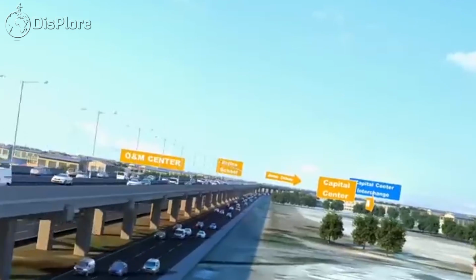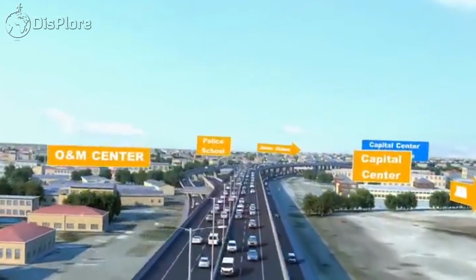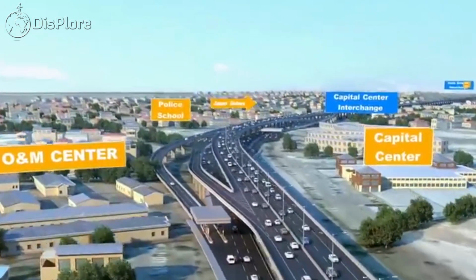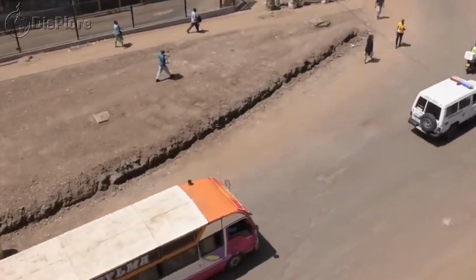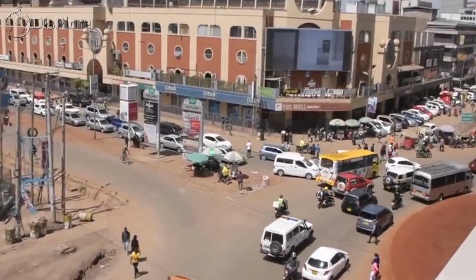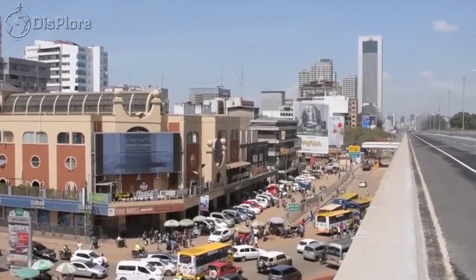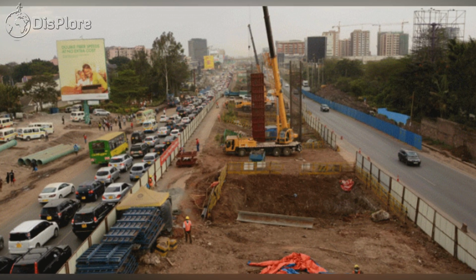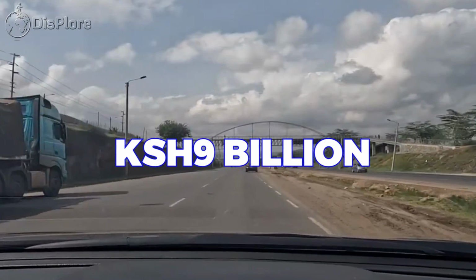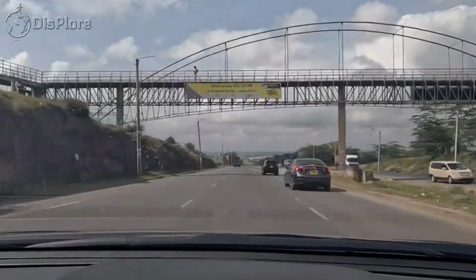Transport Cabinet Secretary James Macharia stated that so far 11,000 vehicles have been registered to use the road and about 7,000 have enlisted to use the electronic toll collection system. The expressway is going to help decongest the city. We're excited to launch it this morning, he stated. The CS added that the government is set to rehabilitate the old Mombasa Road at the cost of 9 billion Kenyan shillings to also incorporate a bus rapid transit line.